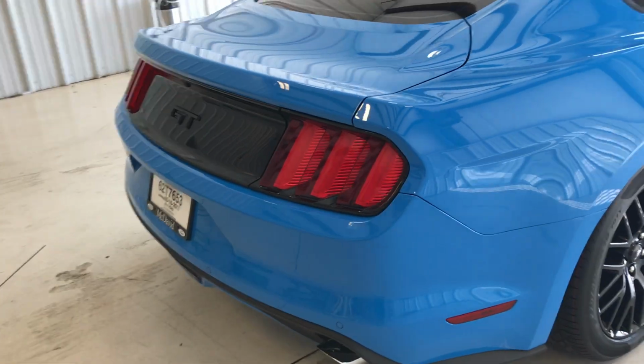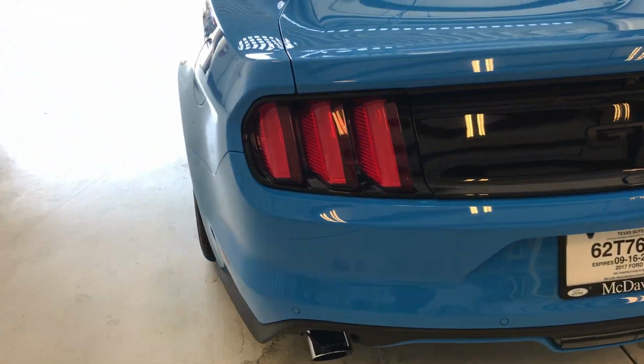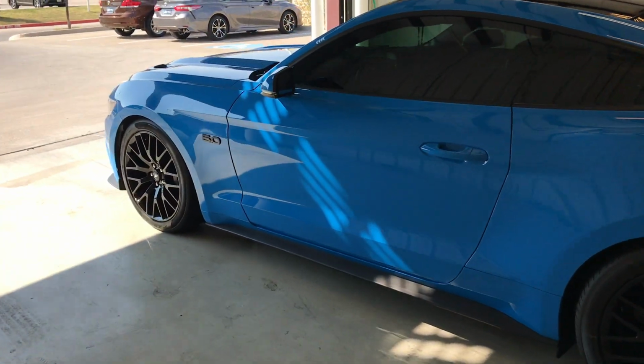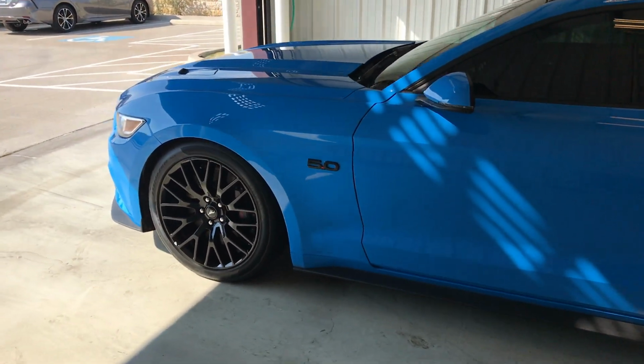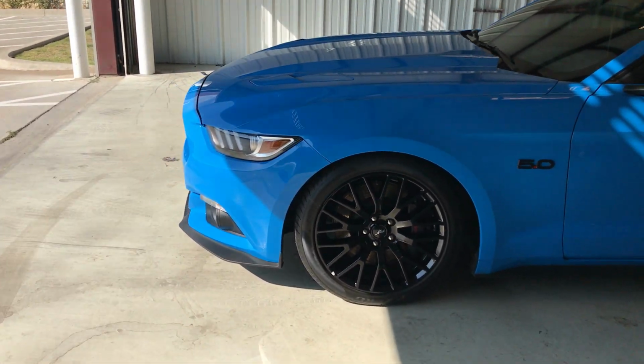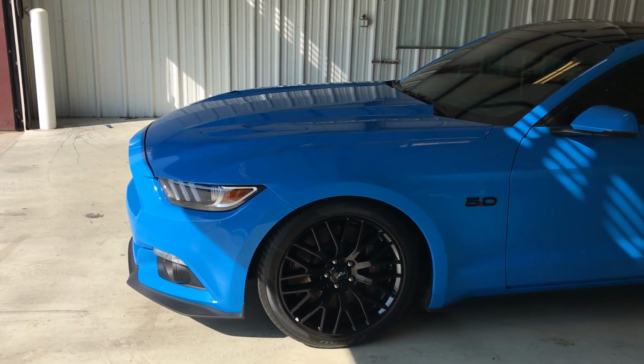But that's the new one. Got another one too that we get back out of the shop. I'll do a video on. Real special car, another SVT car that I've got. I haven't done a video on, but I'll get it up here pretty soon. I should be getting it back this week. So it's my Grabber Blue Mustang.